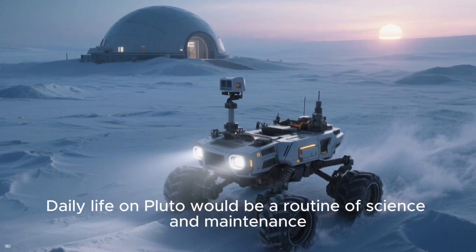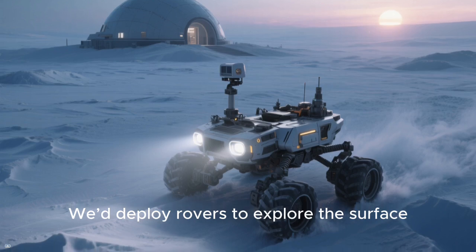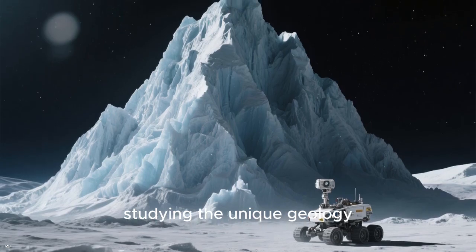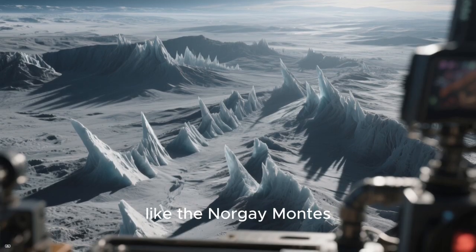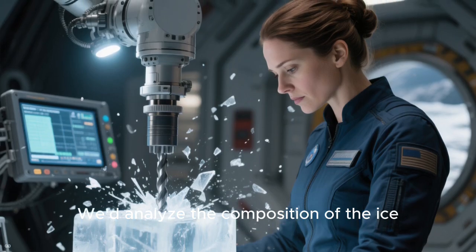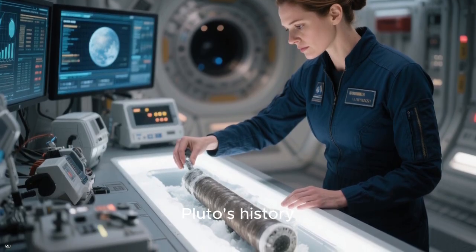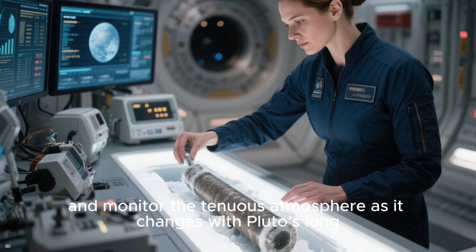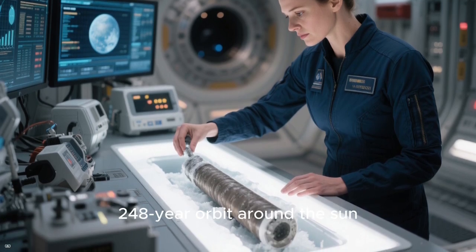Daily life on Pluto would be a routine of science and maintenance. We'd deploy rovers to explore the surface, studying the unique geology, from the towering mountains of water ice, like the Norgay Montes, to the mysterious bladed terrain. We'd analyze the composition of the ice, drill cores to understand Pluto's history, and monitor the tenuous atmosphere as it changes with Pluto's long, 248-year orbit around the Sun.